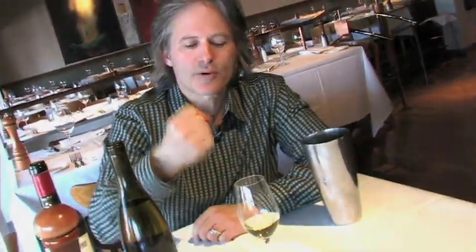So we're going to smell this wine. What you do is you twirl it a little bit. Why do you twirl it? You're trying to turbocharge your aroma to jump out of the glass. That's really very much all you want to do.